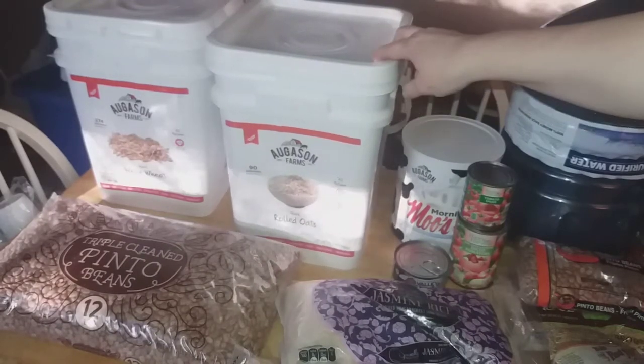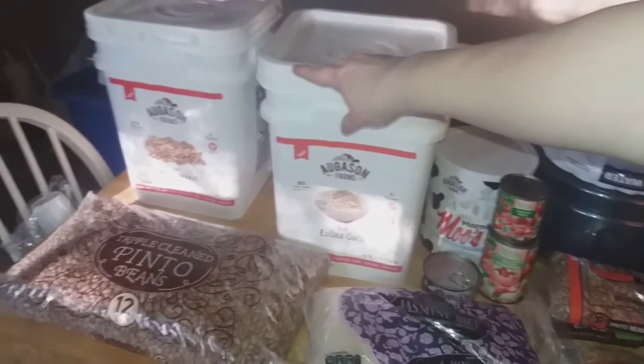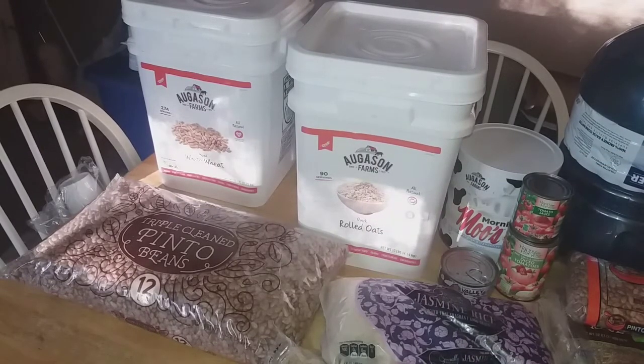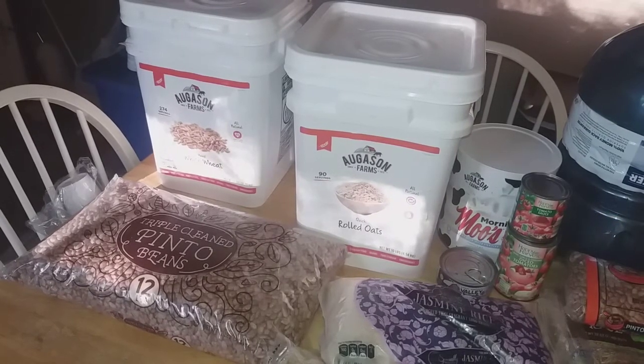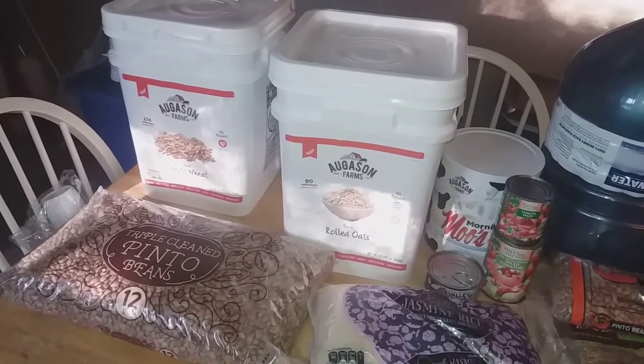I think this was $14 and something, and then this other one over here, that is hard white wheat, that we can put through a grain mill and make fresh pasta or fresh bread with that. We can make our flours out of that. And with the white wheat and the hard red wheat and things like that, you actually end up with more product after you put it through the grain mill. So it's better just to store it in its original form like that.